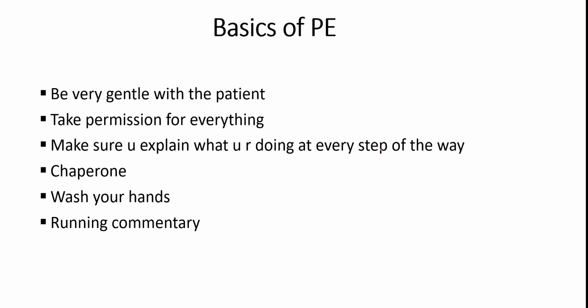The next step is make sure you explain what you are doing at every step of your physical exam. So you are not going to just touch the patient's knee without saying why you are touching it. So we will say that now we are going to feel your tummy to check for any soreness in your tummy. So that's the reason. So you explain what you are doing. You explain why you are doing it.